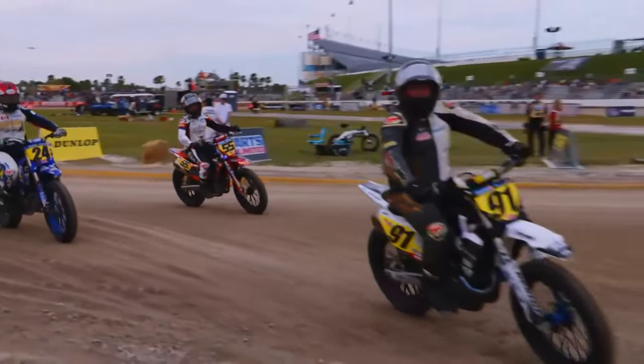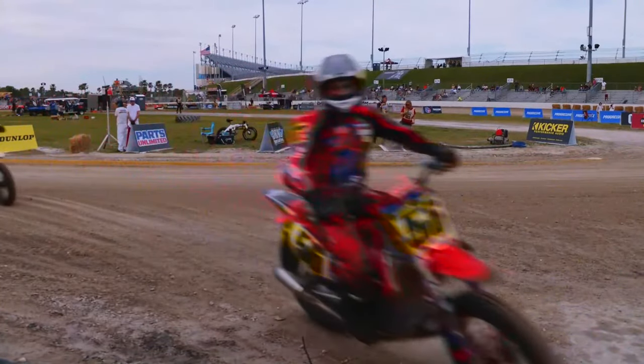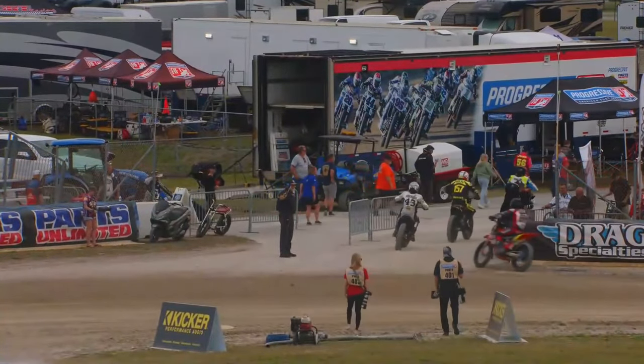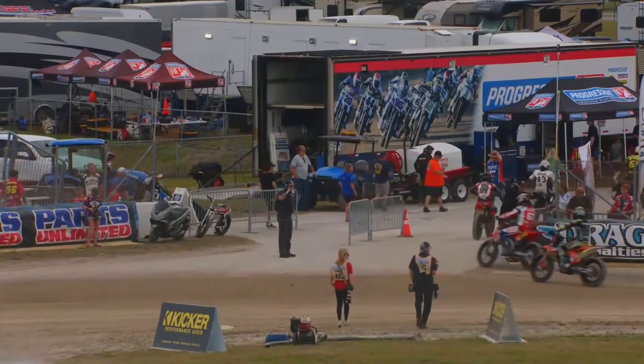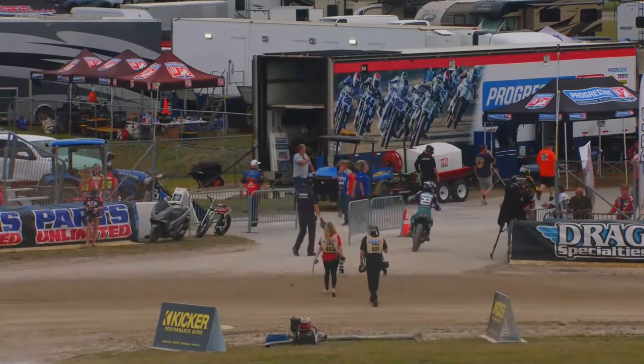Tyler Raggio on the 55 there, Justin Jones on the 91, all exiting the racetrack. We'll have another group coming up here shortly. We're going to go through a couple of rounds of practice, and we'll get into qualifying. Everybody gets a couple of attempts at the track in qualifying, and then we'll get into some heat racing a little later.